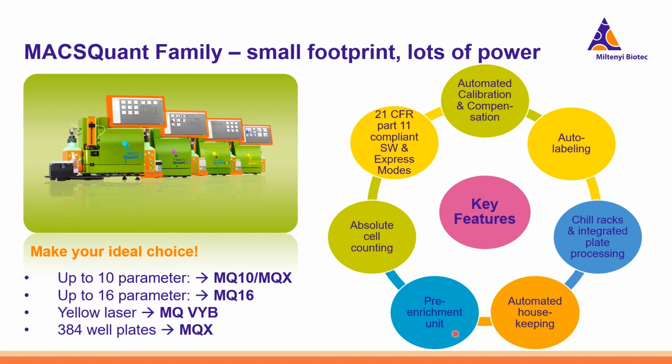They even come with a pre-enrichment unit, which you can use to enrich sparsely abundant cell populations before you run your flow cytometric experiment. They also offer absolute cell counting, and in the end, the software, also including the express modes and output tables, is compliant for communications to regulatory bodies such as the FDA.